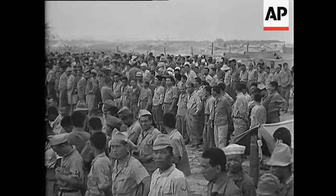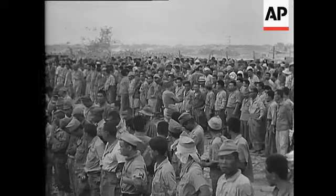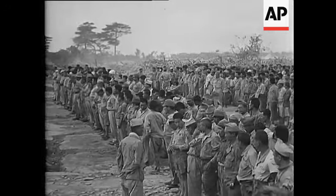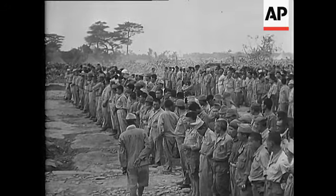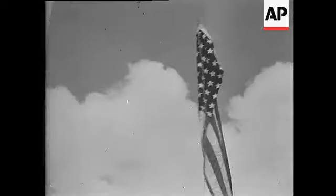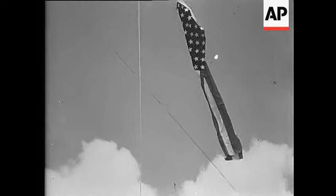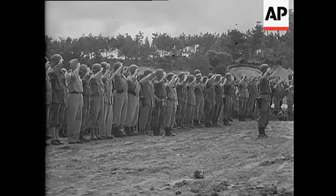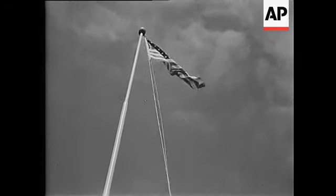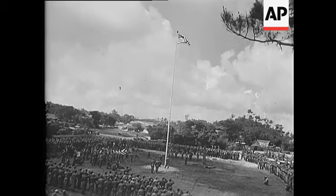Japanese losses on Okinawa, including the men taken prisoner, amount to 111,000. At 1000 on 22nd June, a flag-raising ceremony is held at 10th Army headquarters to mark the official securing of Okinawa. The 82-day campaign cost us approximately 12,000 in killed or missing and approximately 35,000 wounded.